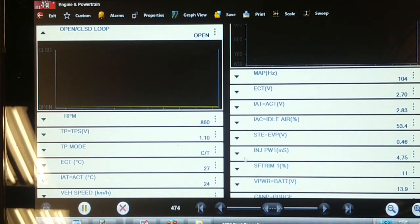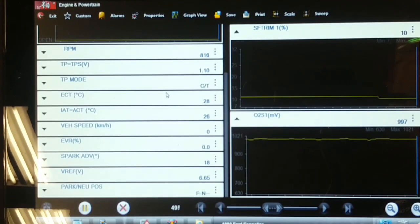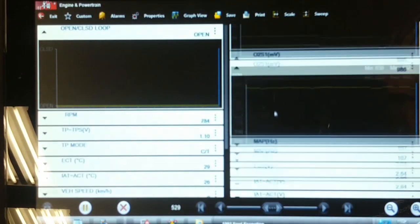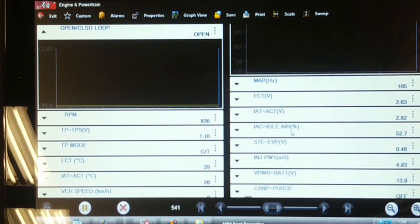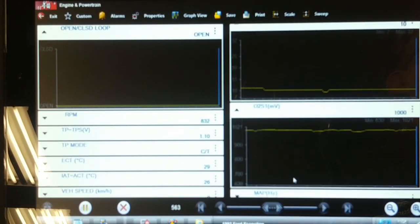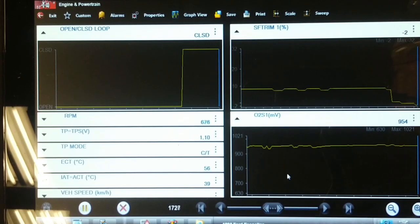Well, it does have fuel trim, short-term fuel trim. Where's long-term fuel trim? Maybe it's in this data list here. Injector pulse width? No, we just got short-term fuel trim. Still pegged pretty rich. Let's let this run for a few seconds. I'll pick up when it goes into closed loop.